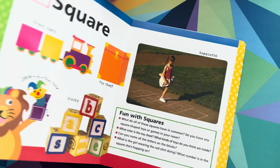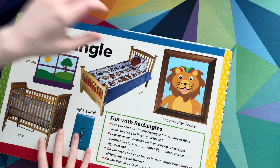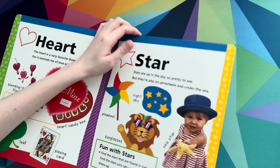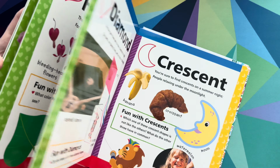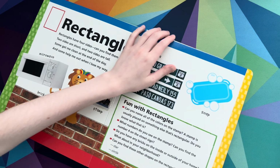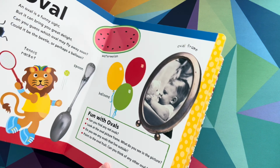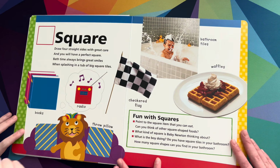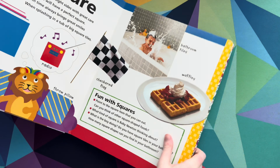Pick out your favorite page. Can you say waffles? Waffles. Can you say frame? Cheese. Star. Moon. That's the moon. That's a very good page. Square. What's your favorite thing here? Bag. Good choice.